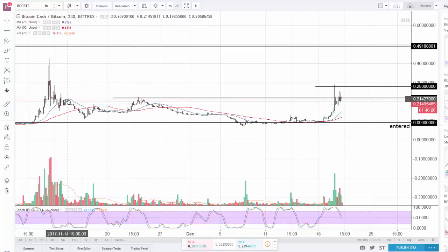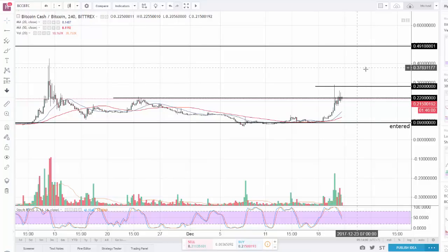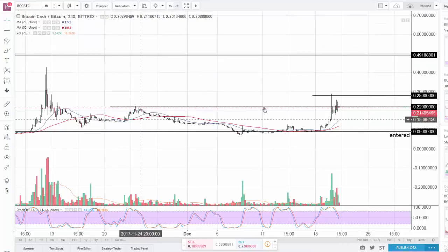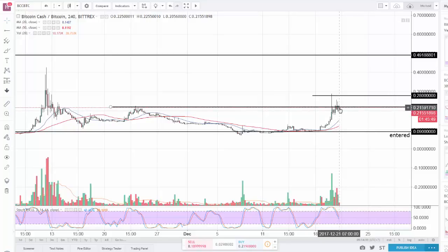Well, actually it touched one time here, two times here, and the third time, more often than not, is when we break out. In trading or in technical analysis, usually the third try is the moment of truth. It will usually break it. And not only that, if it was not going to break it, it would have crashed heavily already.